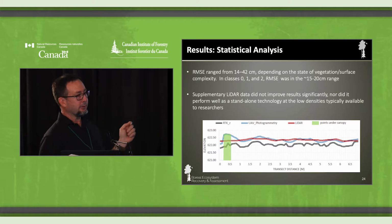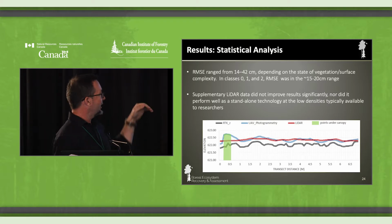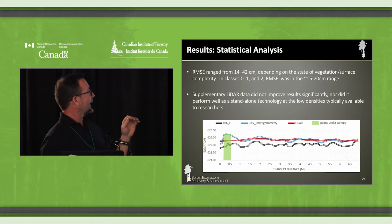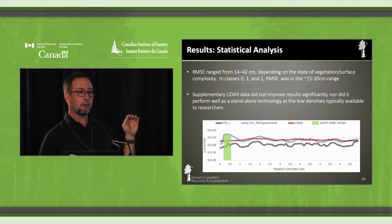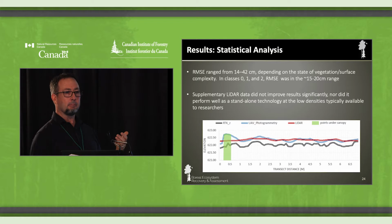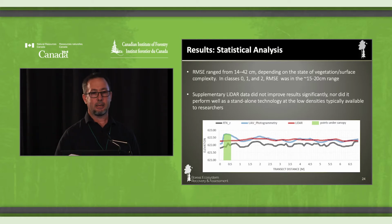This is just a little example. This is a transect that we surveyed, and you can see the black line is what the RTK ground survey showed. You can see the hummocks and hollows. Of the two lines above it, the blue one is the UAV photogrammetry data, and the red one is the LiDAR data. So you can see that, again, we have a bias. We're not truly getting to the ground with photogrammetry. We're measuring the vegetation on top of the ground, but it's a consistent bias. It mimics what's going on with the true terrain. So that's why the additional benefit of getting LiDAR is not really there for some applications, like this one.